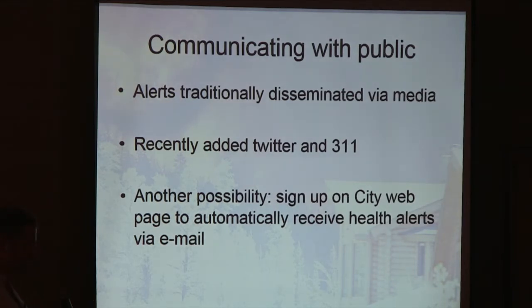Traditionally, health alerts were disseminated via the mass media, and they still are. The city now also takes advantage of social media. The 311 call center has brought some relief in terms of reducing the number of phone calls we have to handle. When the phones are ringing off the hook, it's very hard to focus on analyzing data, communicating with other agencies, and creating an alert for dissemination.